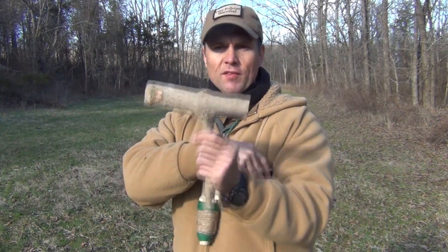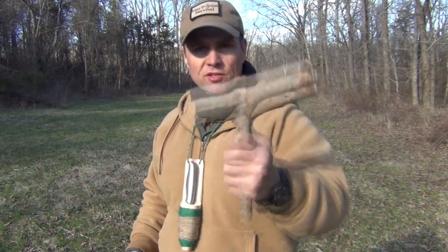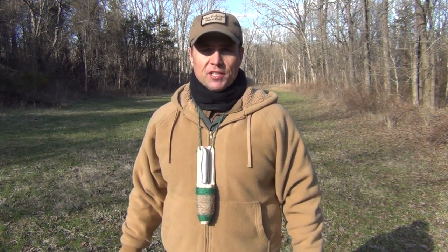It needs to be some kind of hardwood, and of course once you cut one of these, you just hang on to it and you keep using it. So again, where a saw comes in, super handy. So we're gonna get ready and build that shelter.